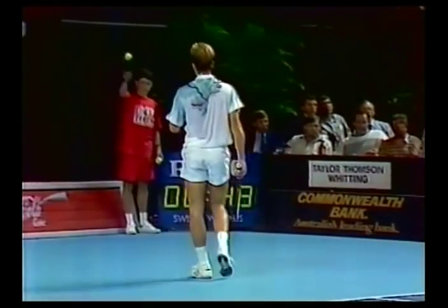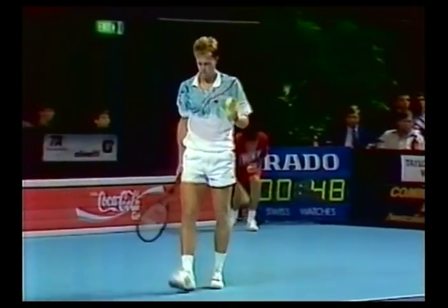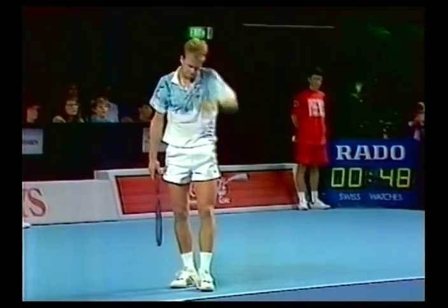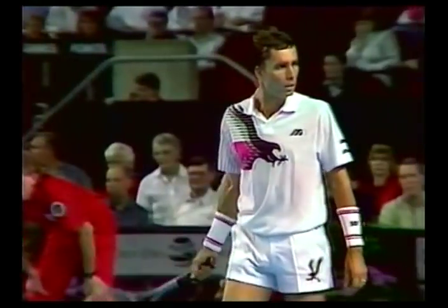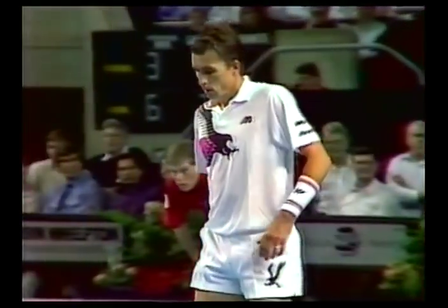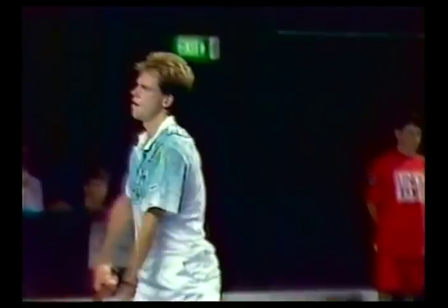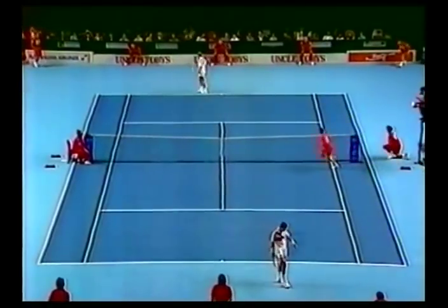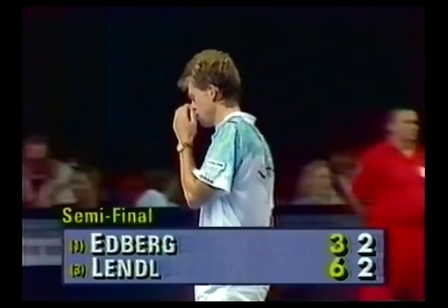Well, there's a let-off there for Edberg, a second serve and an uncharacteristically poor return from Lendl. So there's a better serve from Edberg. He's holding on. 2-all, second set.